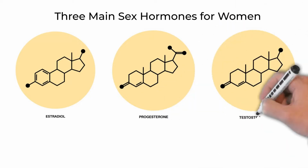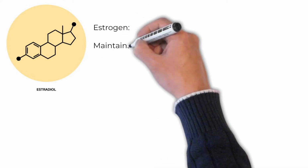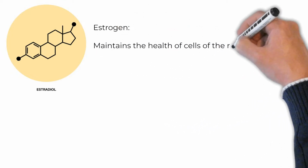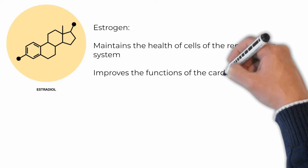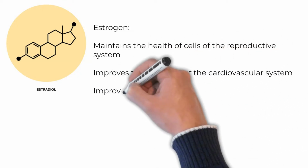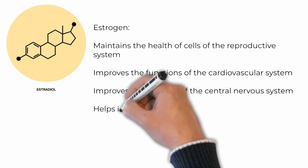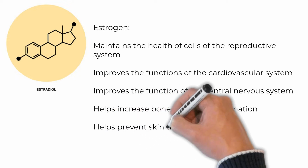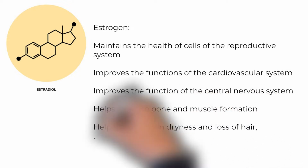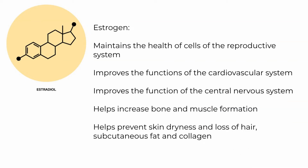The functions of estrogen are as follows. Estrogen maintains the health of cells of the reproductive system, including the breast, ovaries, vagina and uterus. Without estrogen, those tissues become atrophic. It also improves the functions of the cardiovascular system by dilating the blood vessels, reducing blood pressure, and limiting the formation of atherosclerotic plaque.